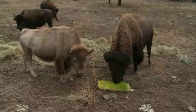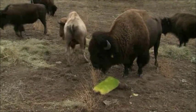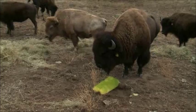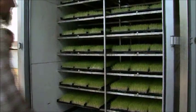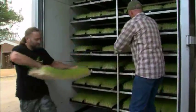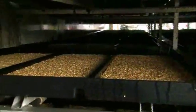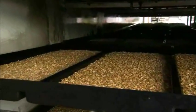Absolutely. You said the bison absolutely love it. Tell us how you feed these biscuits to the animals. Usually what we'll do, come in the morning, back the truck up to the end of the trailer, and we'll just grab one at a time, load them into the truck, and then we take the trays out, give them a quick cleaning, put seed back in, and load them into the other side, slide everything down, and do it every day.